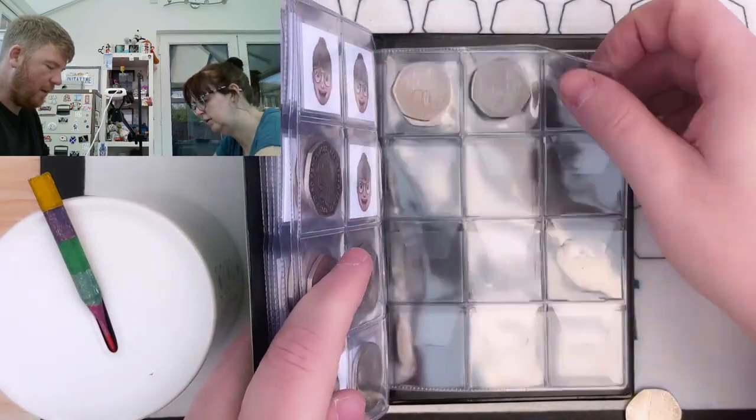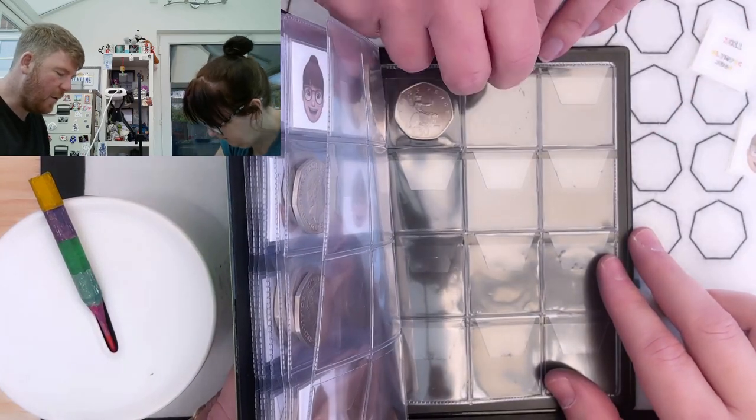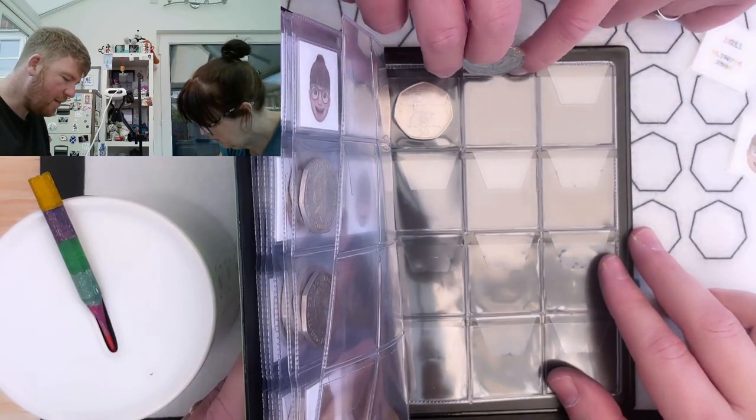In with the territories or in the back? Go in the backpack. Mine's in a slightly different place. In fact, I've moved mine around.